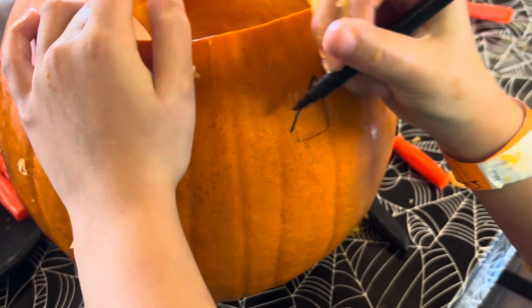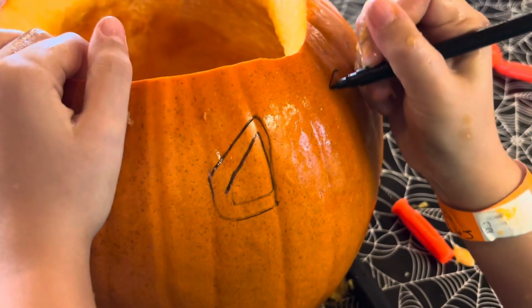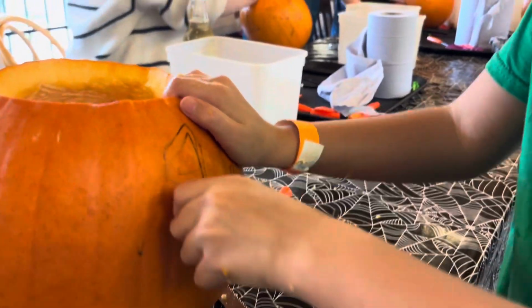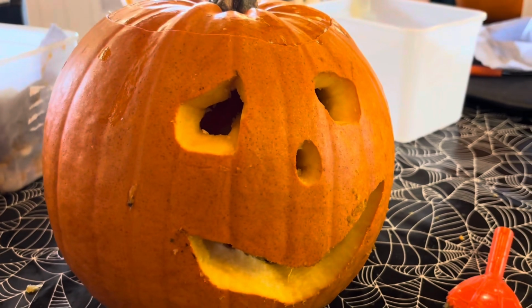Okay, the innards are out. The pumpkin has been hollowed. And now Matilda is drawing on, I assume, the face that she wants to have cut out. Nice. Well, today I think you have done a good job there. You did most of the carving yourself.